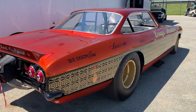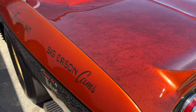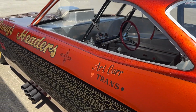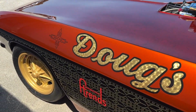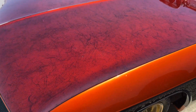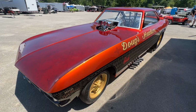This is the Doug's Headers Corvair Funny Car, and this thing has a spectacular paint job on it. The sun was just absolutely making this dance. You can see that lettering, you can see the candy orange and the different paint effects on this thing, the gold magnesium wheels. This car is just unbelievably well detailed, and Paul Brown takes very good care of it and hauls this thing all around the country, putting it on display for everybody who loves old drag cars.